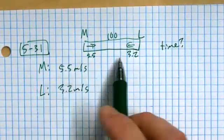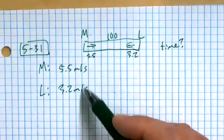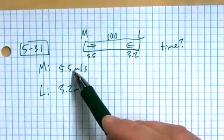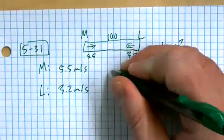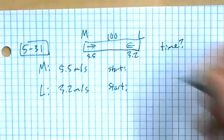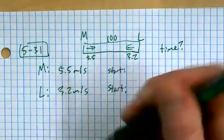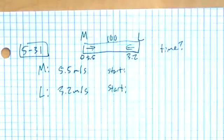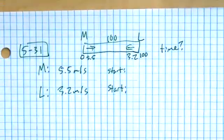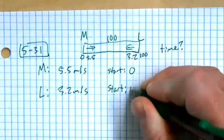For each of these people, I need to know a starting value and a change, and the change is just going to be the speed that they're going. This is what's changing their position, the fact that they're moving at these speeds. The starting value for each of them is going to be like my y-intercept when I write the equation. They didn't tell me who was where, but I'm going to say that Marvin's here at 0 and that Leela's over here at 100. So Marvin's starting at 0, and Leela's starting at 100.